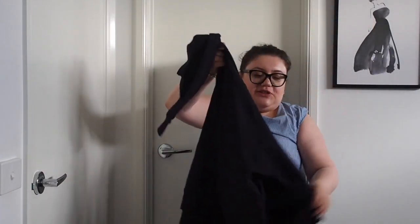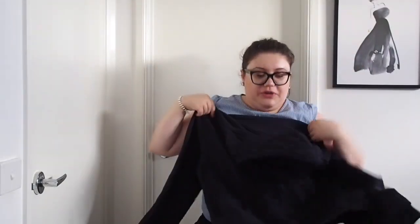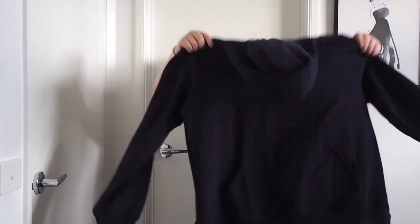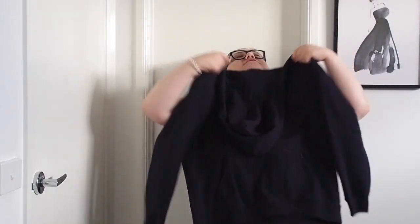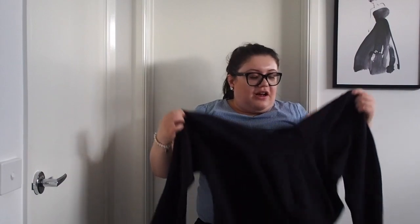So I bought a man's size navy hoodie with the leather Spanx leggings, and they've got pockets here. I thought it was a really nice dressed-down look, with some sneakers and the leather pants. I thought they were looking really nice. I bought that.